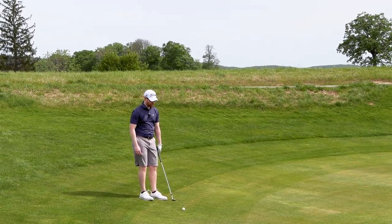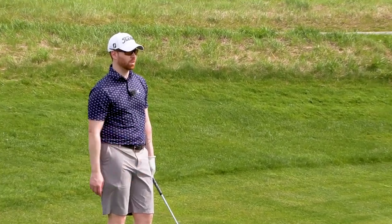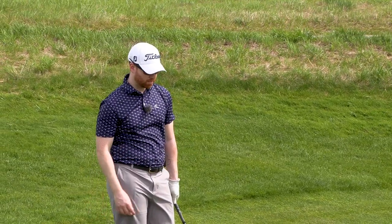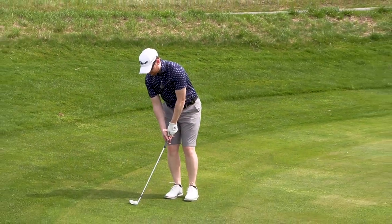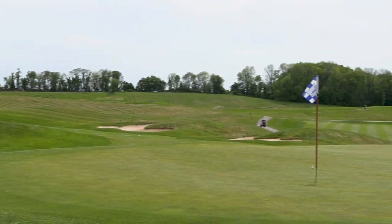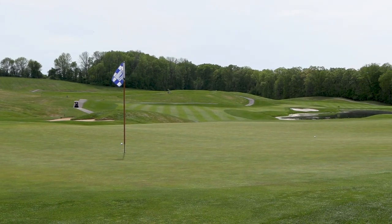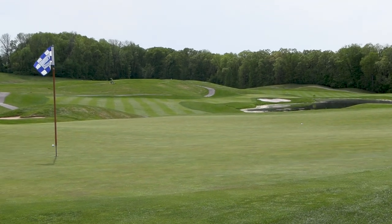All right, so I'm not really even sure if this is the right play, but I'm gonna take a sand wedge. The other option here is to hit something low and run it up, or even a putter. I don't really practice that, so we'll see how this one works out. Maybe I'll learn a lesson here. Nope, that's it. Yeah, I tried to get a little too cute with that and spin it.